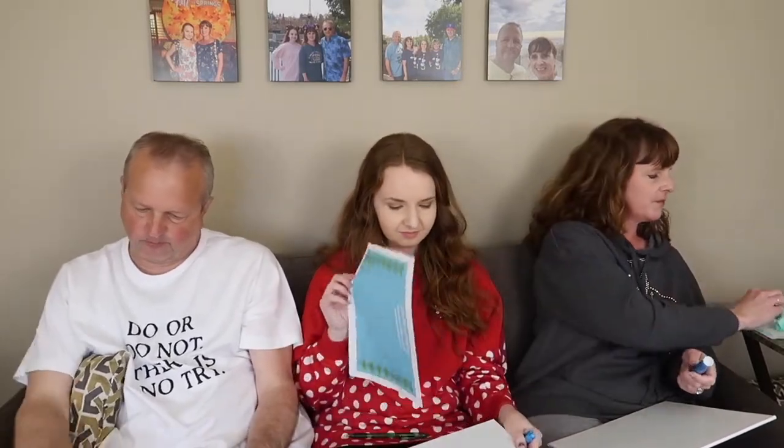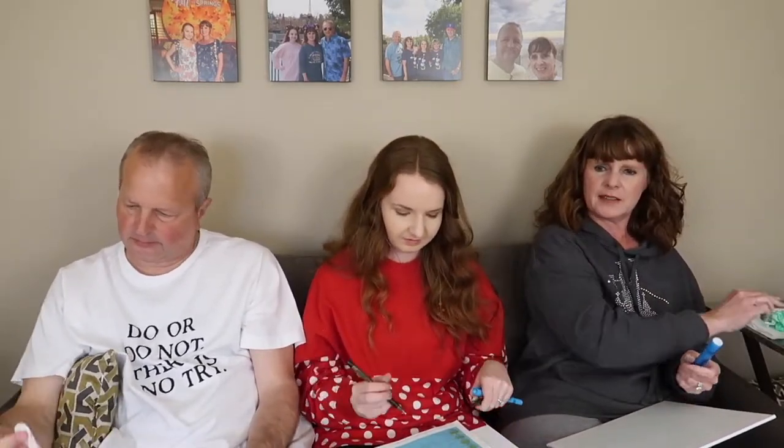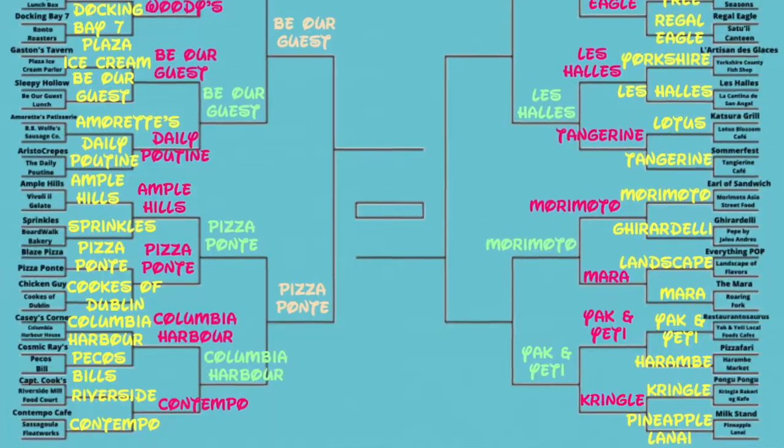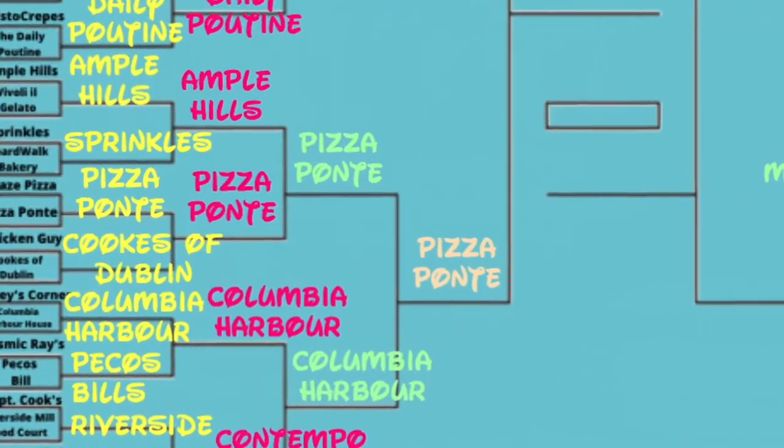That was tough. I started to put Columbia Harbor House, but then I thought I probably would enjoy that piece of pizza better, and then I was going against atmosphere and like them both, but being at Disney Springs, I've been really enjoying being there lately. So, Pizza Ponte. All right. Yeah, and I just love the comfort food of Columbia Harbor House, and I think the variety, that's what I was kind of coming back to. But I'm happy Pizza Ponte is moving on because it is a really good one.